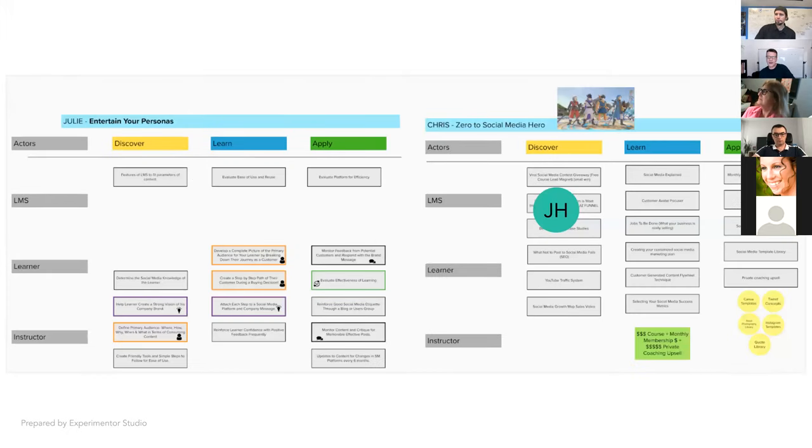A second particular idea that Julie has picked was related to the discover part in the model developed by Chris. So yet again, Julie selected the model developed by Georgiane, but she wanted to have some ideas from the model developed by Chris. Yet another way to combine creative imagination, collective imagination or group creativity into a more coherent solution.